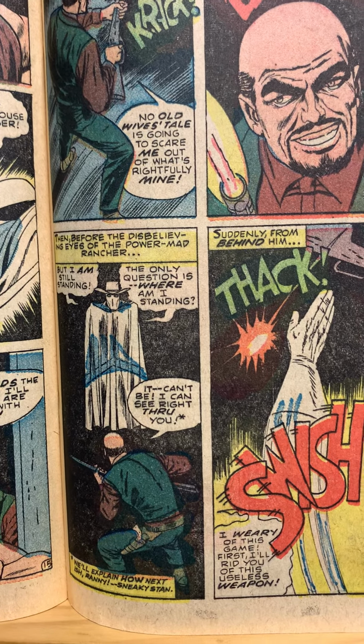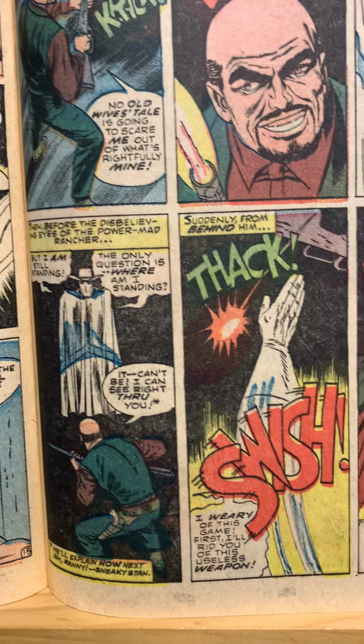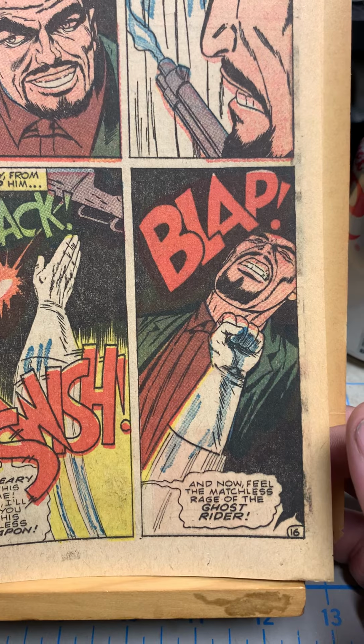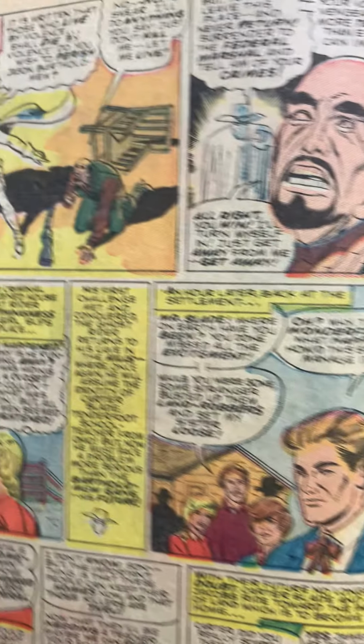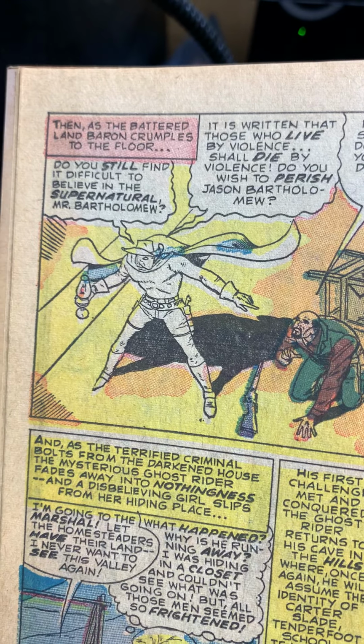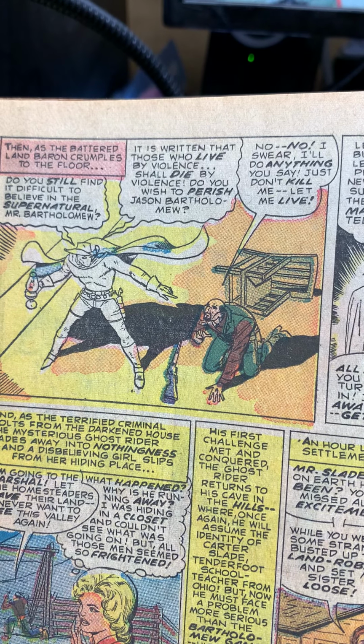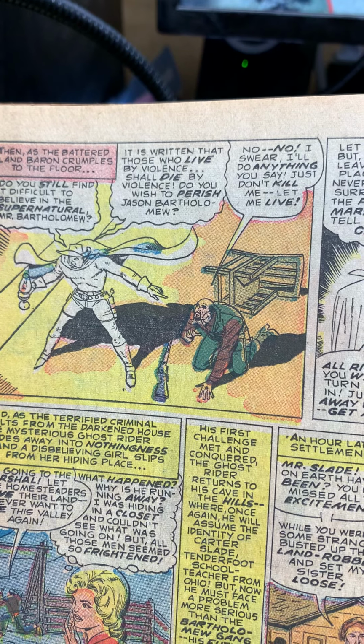I can't be. I could see right through you. And then whoosh, I weary of this game. First I'll rid you of this weapons and then feel the matchless might of the Ghost Rider. Do you still find it difficult to believe in the supernatural, Mr. Bartholomew? It is written, those who live by violence shall die by violence. Do you wish to perish, Jason Bartholomew?